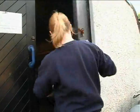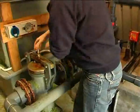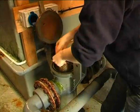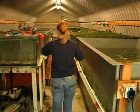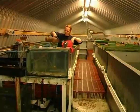All of the water that comes into the aquarium is pulled in from Strangford Loch, and because of that we do get animals coming in with the water supply, and we also get quite a lot of plant material coming in too. Obviously we don't want that flowing into the tanks, so we filter all of the water before it goes into the aquarium tanks.